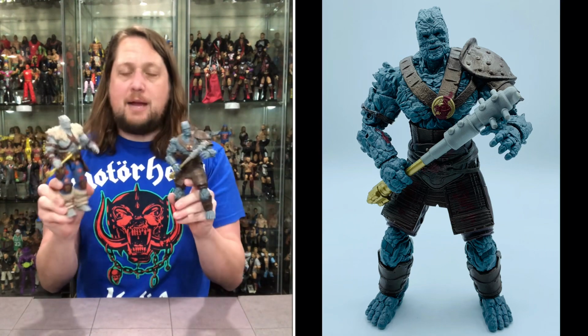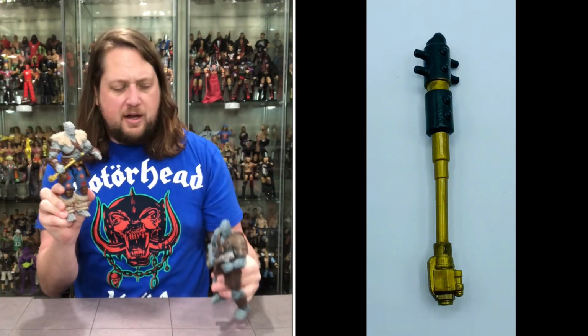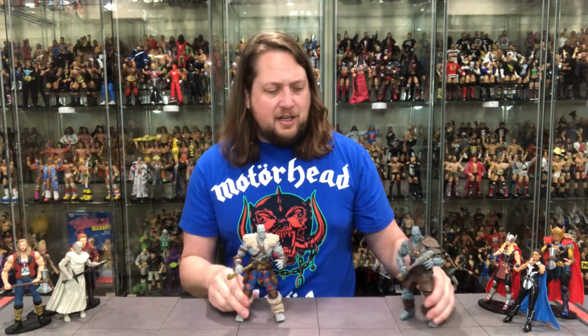They do share the same weapon, which makes sense, but you get a little bit more detail in the new one compared to the old one. Some better coloring and stuff. Height-wise, basically the same exact size. The new one's maybe just a hair taller. For a Build-A-Figure, I wish it was a little bit bigger. That's just me. But very interesting comparisons there.